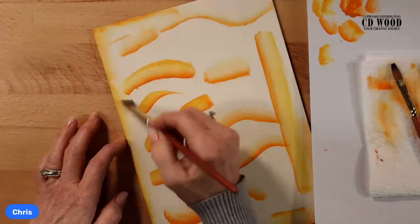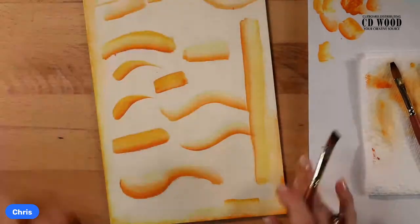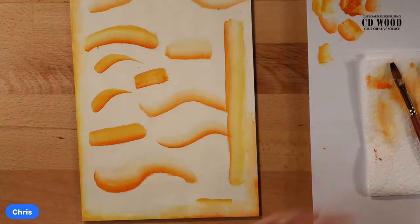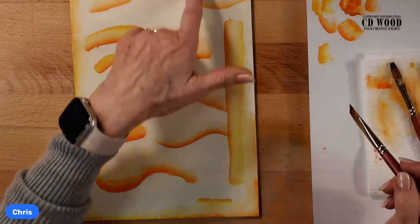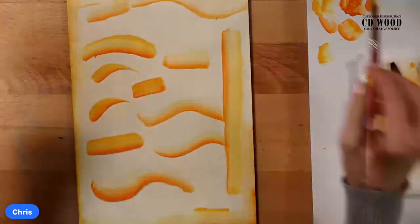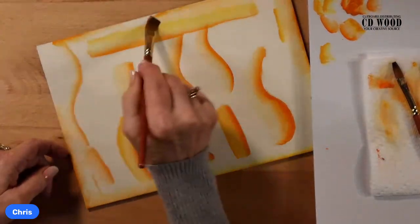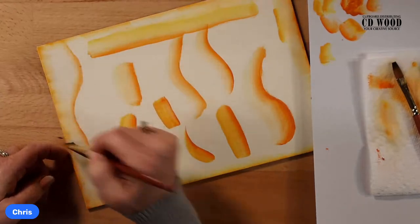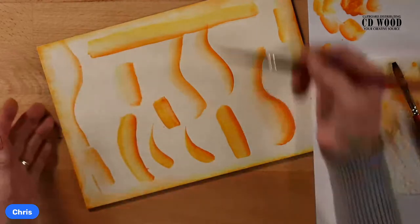I like to kind of pull my brush along, but I have painted all the way around. I think I've reloaded my brush 3 times. My paint is still very wet. I have enough moisture in my brush to really pull that paint around so that when I go to where I started, I can blend it in. It's not dry yet, so I can really blend that all in very quickly.